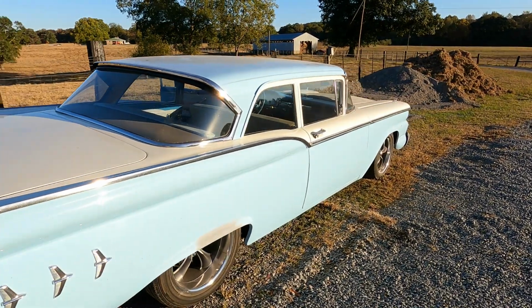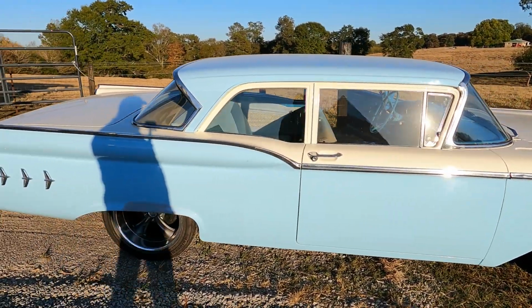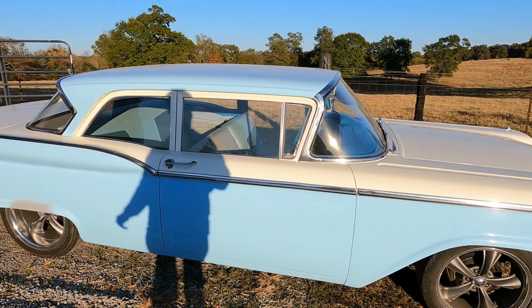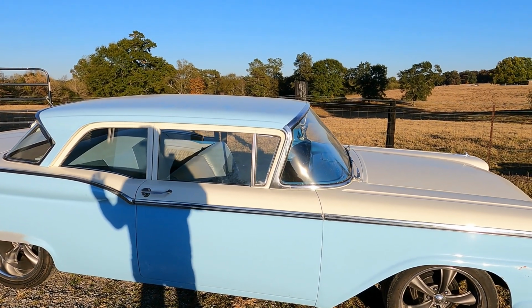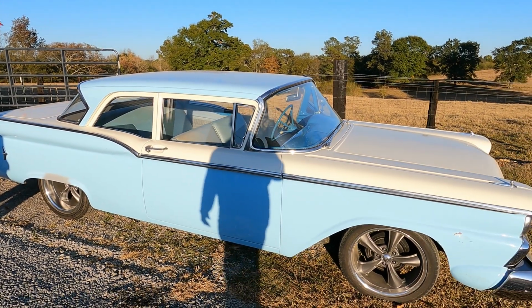Well, Jerry, I really appreciate you letting me take a look at this thing. Not many people, you know, you got belly button cars. Everybody's got belly button cars. You see the Camaros, you see the Mustangs, and I love them too. I absolutely love those cars. But it's nice every now and then. It's kind of refreshing to see something different every now and then.